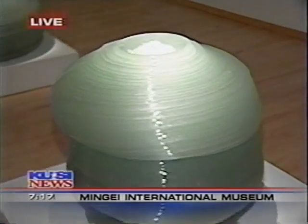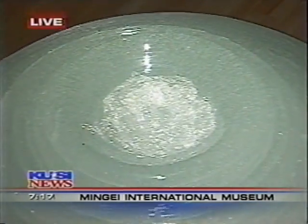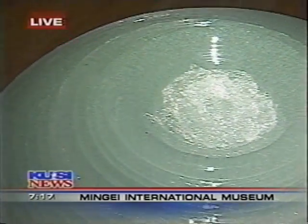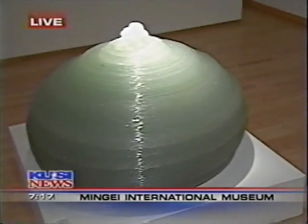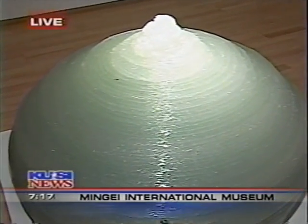Wow. But you're right about the paper being a product of wood. Both of those are organic substances that are consumed by fire. What's so special about this glass and clay is that they're inorganic. They're changed by fire. They melt, but they're not consumed.